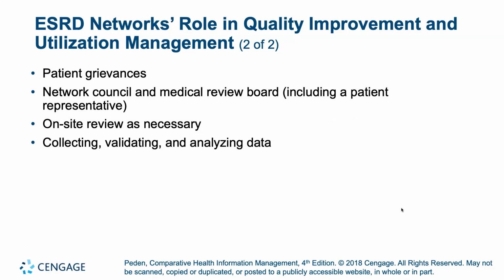Dealing with patient grievances. Maybe a patient is upset, or maybe something happened that was just a disappointment that needs to be dealt with, or heaven forbid a medical misstep, shall we say. Those all have to be dealt with, and typically quality improvement utilization management is involved. They usually like to see a council that includes a patient representative or a medical review board for dialysis units. And then, of course, there need to be on-site reviews as necessary, preparing for those unannounced surveys, because every day could be an unannounced survey.